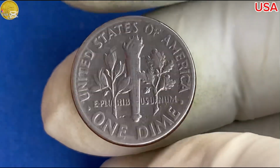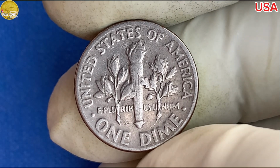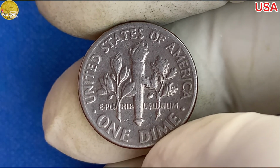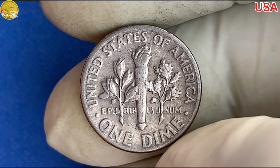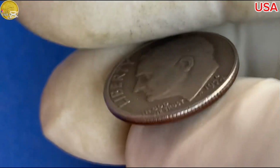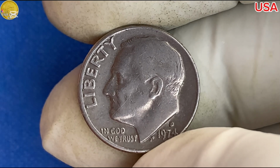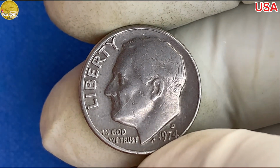So, the next time you're flipping through your spare change, take a moment to inspect your dimes carefully. The 1974 Roosevelt dime may look ordinary at first glance, but it could be hiding something extraordinary. For coin collectors, these coins remind us that every coin has its own story, and sometimes that story leads to an incredible payout. Keep an eye out, because you might just be holding on to a coin worth far more than you think.